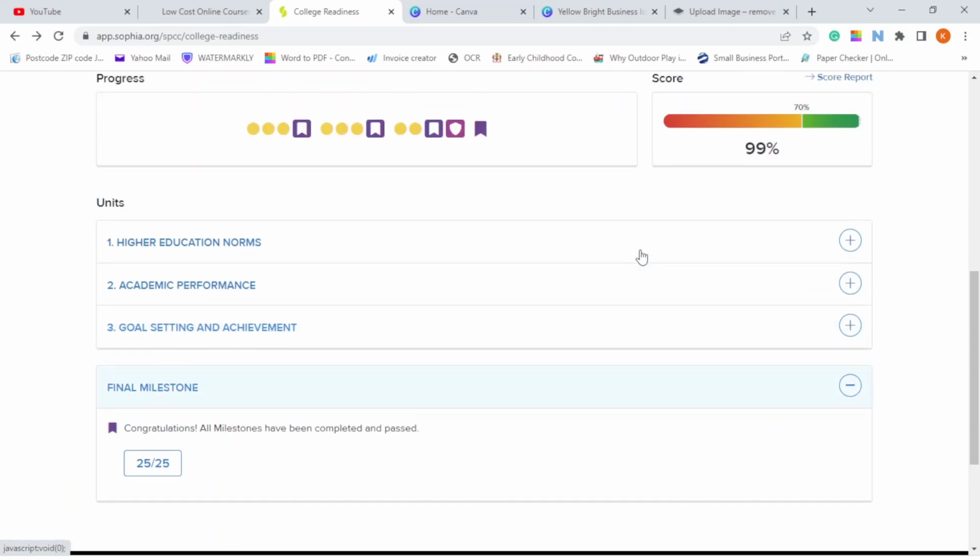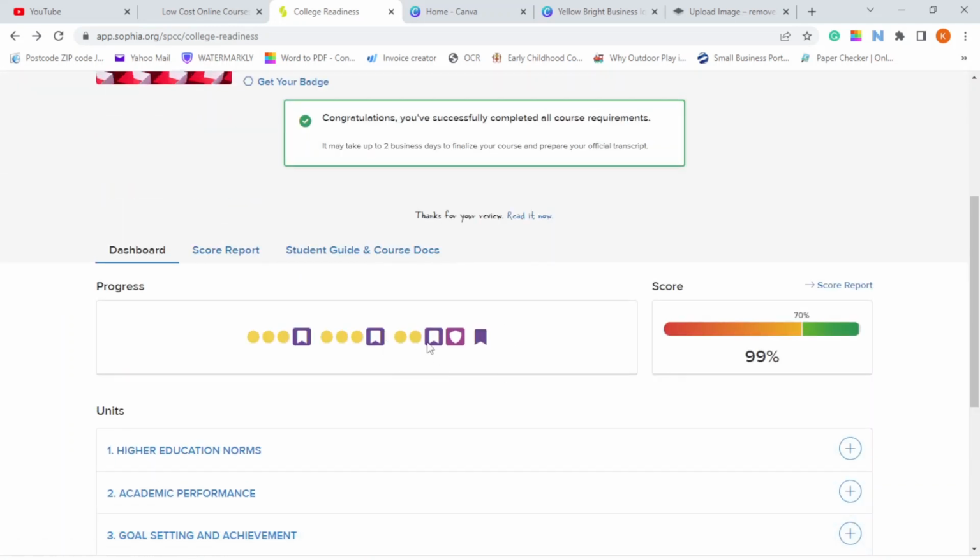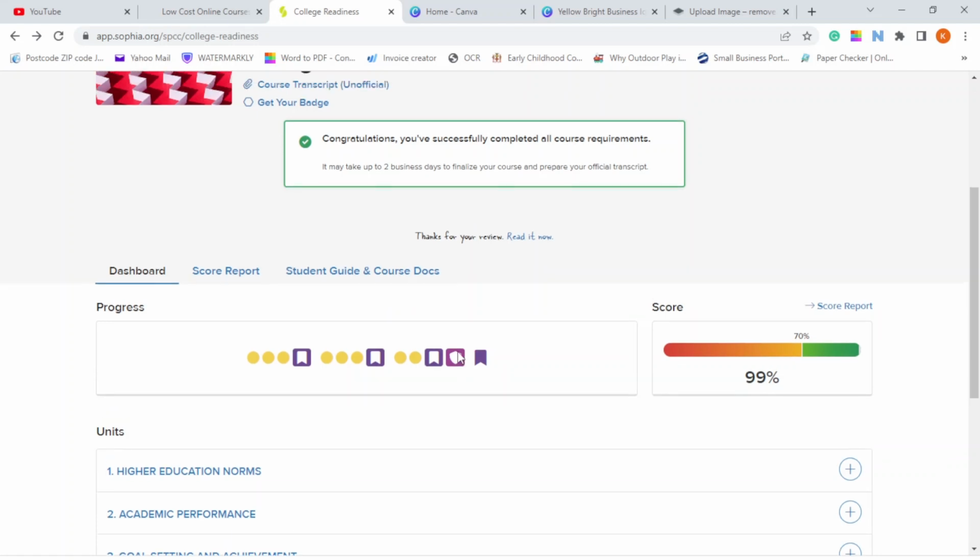I was able to do this in a couple of hours as well, and that assignment was super easy. I just submitted it and waited, and I think they graded my assignment pretty quickly as well. So definitely get this one, even though it has an assignment. It's a really easy assignment, so I recommend it.